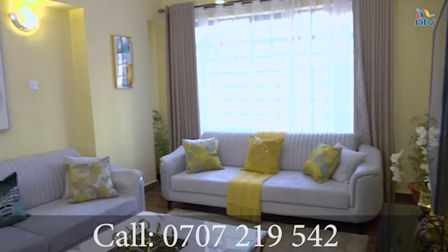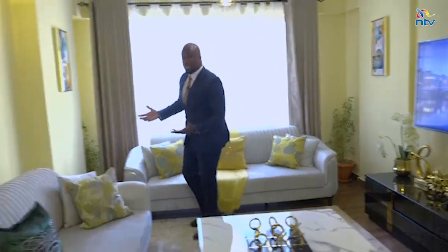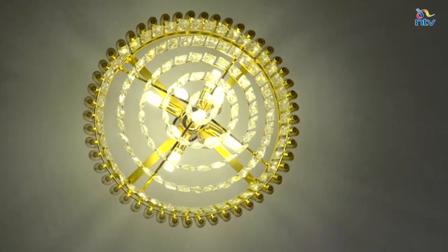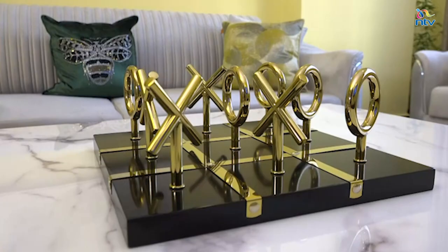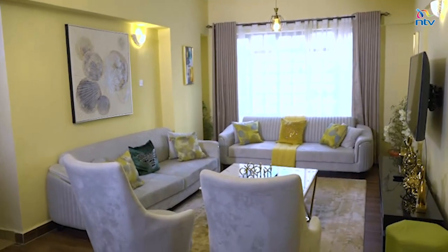I'll bring you into the living room right over here. Lots of space. I'm about 5'8", 5'9", so you can sort of picture what it is like over here. Generous proportions, tall ceilings right over here. Chandeliers have been staged. You could actually have this unit with the furniture if you so wish, so you get a look and feel of what it's like. You've got your windows right over there, curtain rods that come with this particular unit.